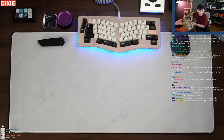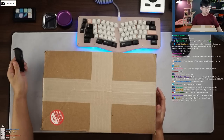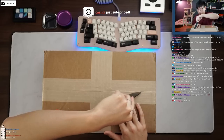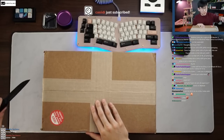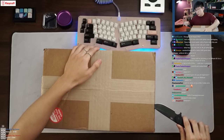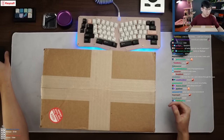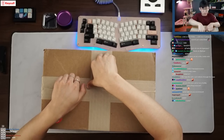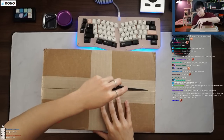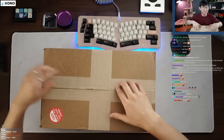All right, one more package. Ta-da! So as you guys have seen, this is what I think it is. This might be my 8008 GMK set, with the new packaging GMK is trying out. Did I not cut this? Oh, there we go. GMK bra.